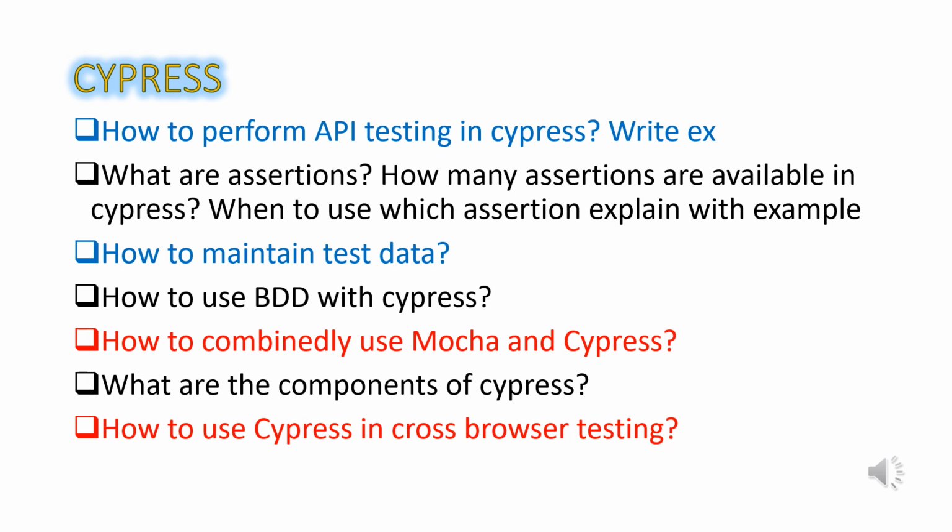And the second question is what are assertions? How many assertions are available in Cypress? So assertions are great tools for checking the conditions. We have a lot of assertions available in Cypress, such as not, deep, nested, ordered, any, all. So many assertions are available.